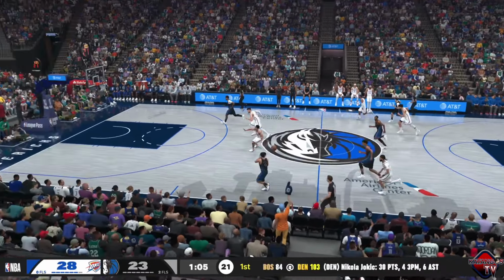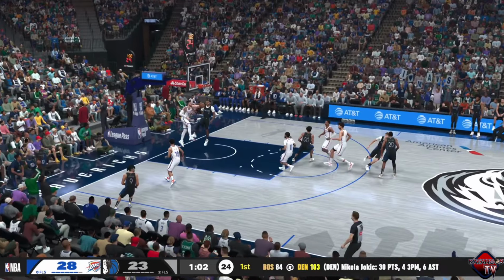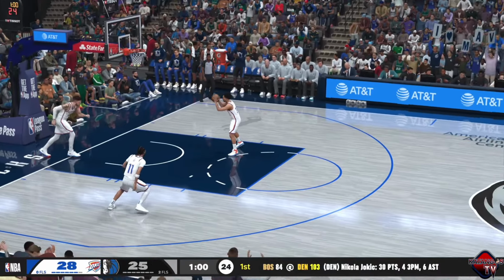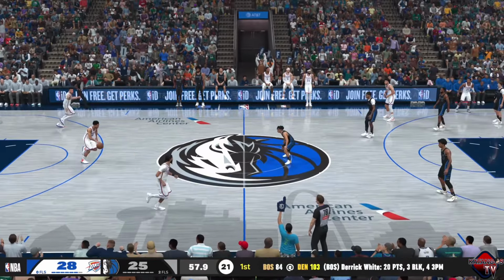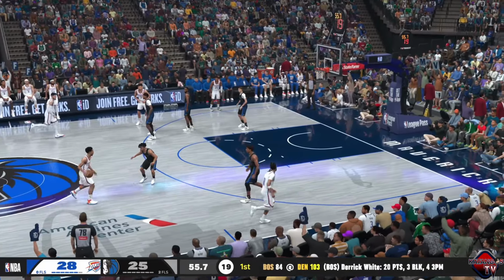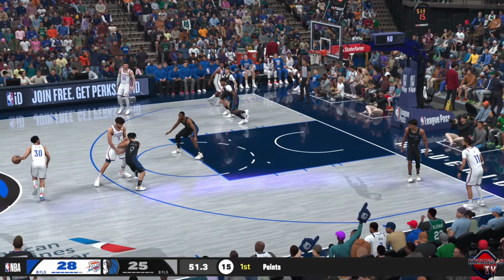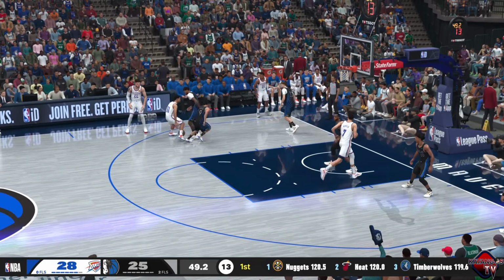Stolen by Middleton. And now the Mavs on the run. And the dunk by Gafford. Daniel Gafford is a vertical threat at the cup. Look out below. Thunder leading by 3. 52 seconds left in the first quarter.